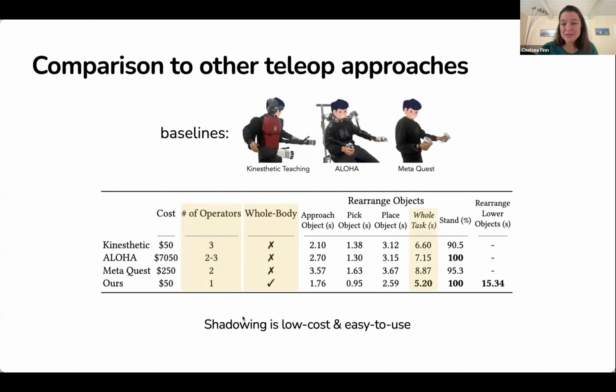So generally it's easy to use. It allows full body teleoperation and it's also inexpensive. You only need an RGB camera.